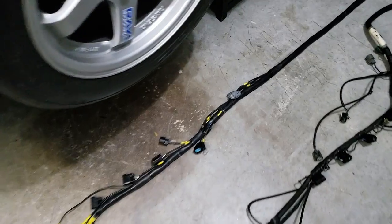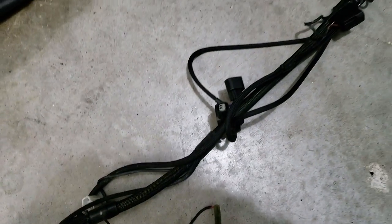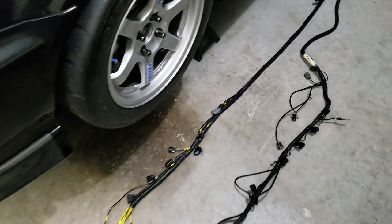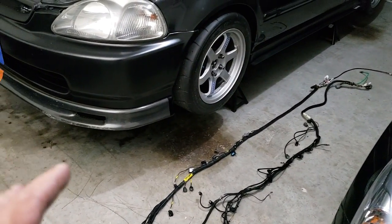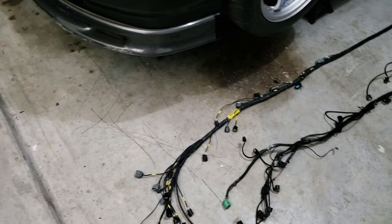So yeah. The Ktuned harness actually is a little bit more bendable than this is. This little mesh sleeving is kind of hard to work with. And if you really need something really adjustable, then you want to go with the mil spec, because mil spec stuff is really thin and you can work that around the engine a lot better if you're really trying to tuck it. All right, now let me get this thing off the floor and get it in the car.